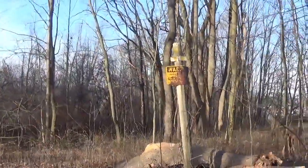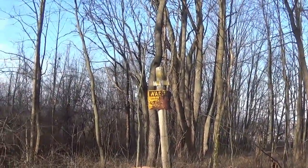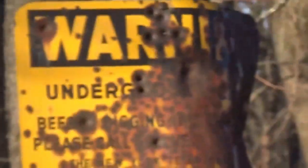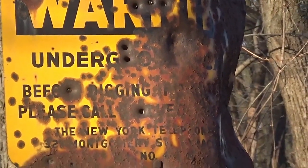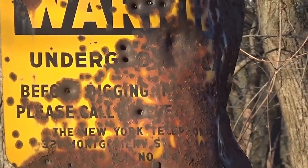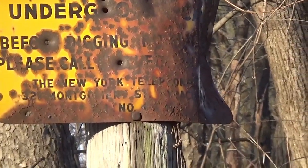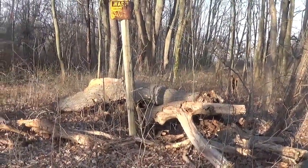This had to be a way back when sign. I just understand underground, digging. So something underground, but is it still there? The tree ain't. The tree got obliterated.